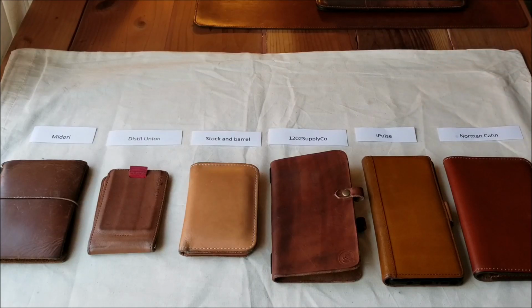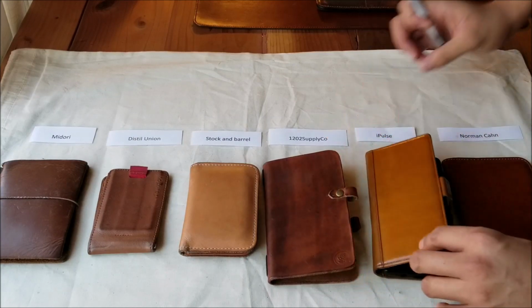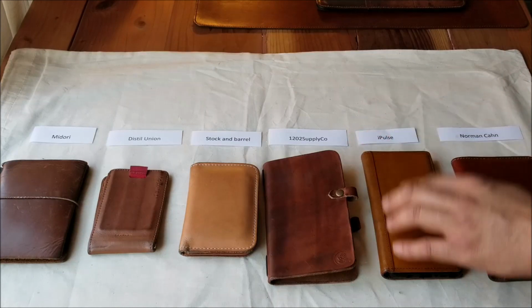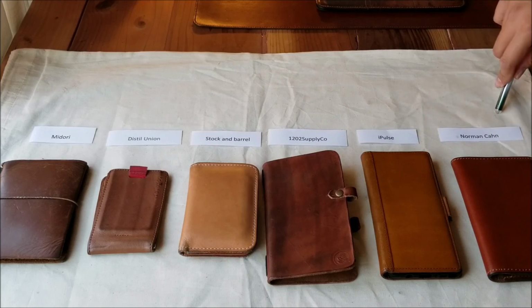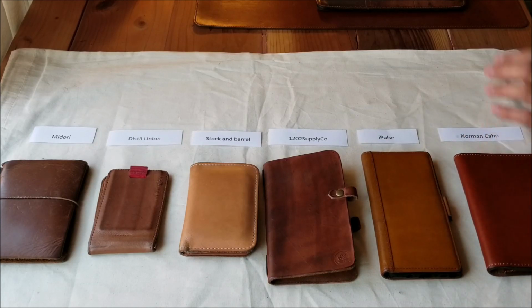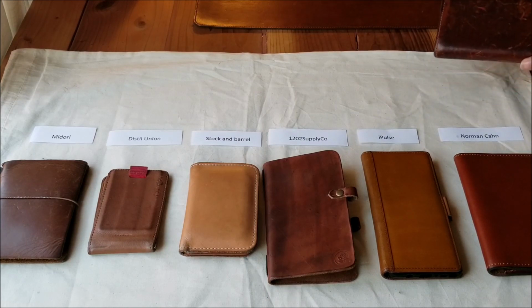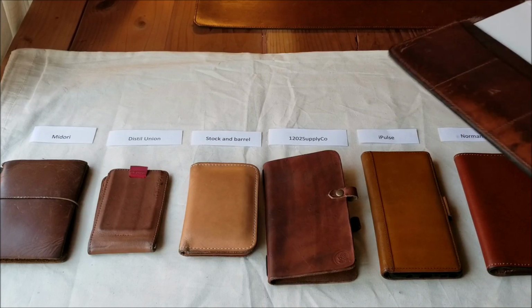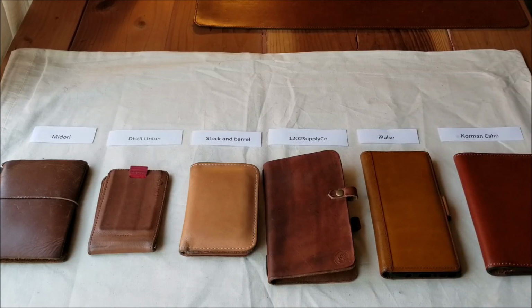iPulse is a very popular cell phone plus wallet case. If you have a Note 8, Galaxy Note 8 like I do, you probably know what this one is, iPulse. You can get it on Amazon. And then the Norman Cahn, which is my favorite wallet, is a wallet with the field note in it, so definitely talk about it. And last but not least, my big notebook, which can also be used with credit cards and paper bills as a wallet. So you can use this too if you choose to, but I don't. Okay, all right. So let's get started.